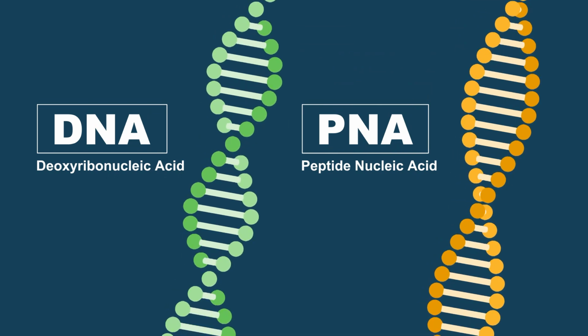I'm working on a new type of programmable material, and it is analogous to DNA nanotechnology. So we're basically building off of everything that we've learned in DNA nanotechnology over the last 40 years. But our building material is a synthetic mimic of DNA, and it's called peptide nucleic acid.